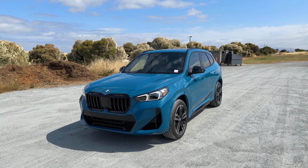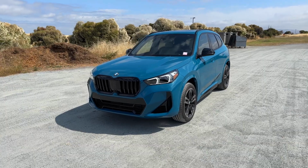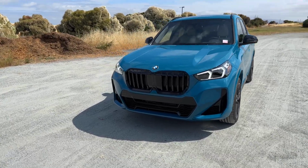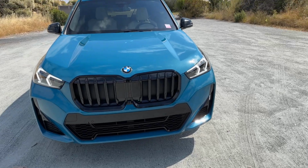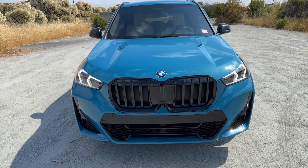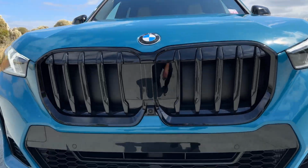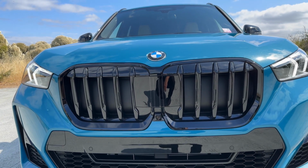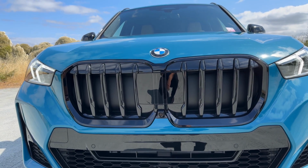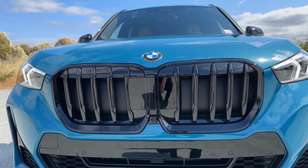We'll take a closer look in hopefully different lighting conditions. The sun's coming out right now behind some clouds. But we'll talk about this one. It's a fairly loaded X1. So you can see we have the M Sport package as well as the Shadow Line package, which blacks out the grille. Your sensors are all there in the middle here, which does in this case include the Active Driving Assistance Pro, or essentially Driving Assistance Professional package for the X1.